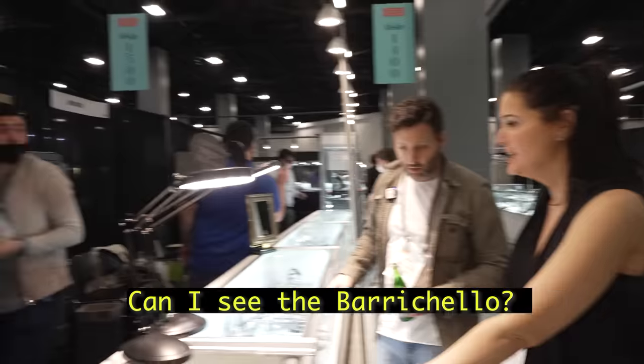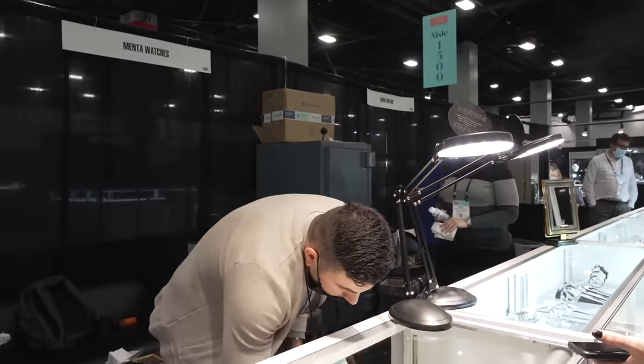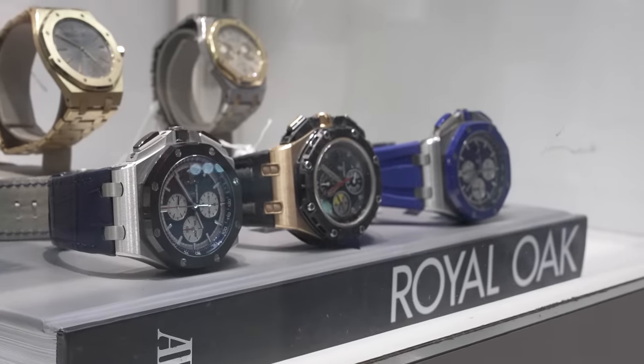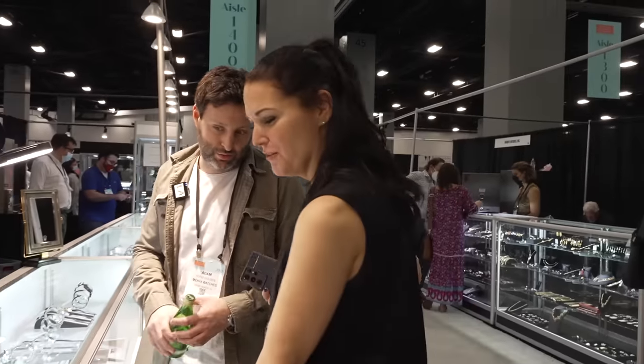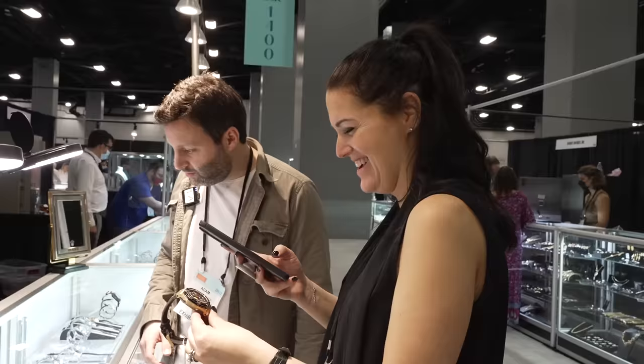Jordan, can I see the Barrichello, please? The Grand Prix? Grand Prix. Wow. Wait, did you get that on camera? That I knew a Royal Oak Offshore model that she didn't? He's never gonna let me forget this. Because I saw it from here. You know, I'm getting old and my eyes are not that great anymore. I thought you were like 20, you just turned 26. I did.